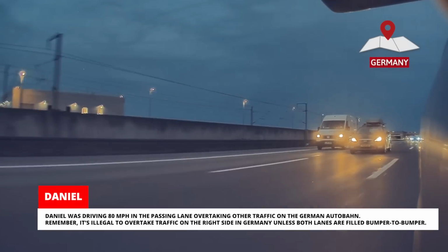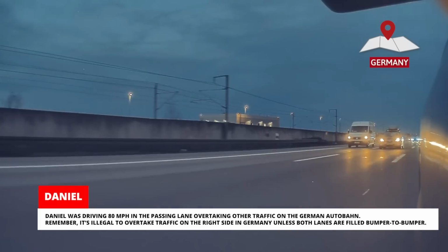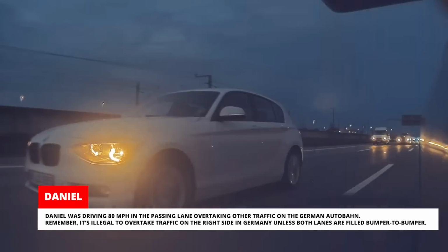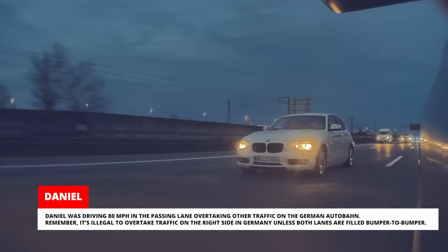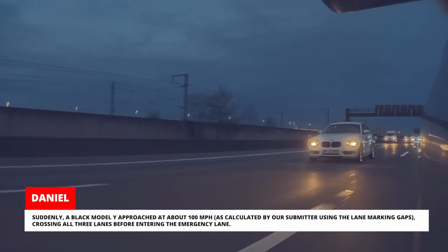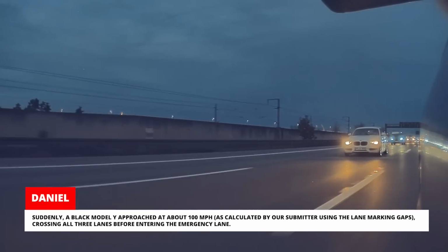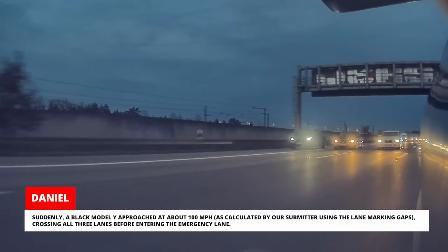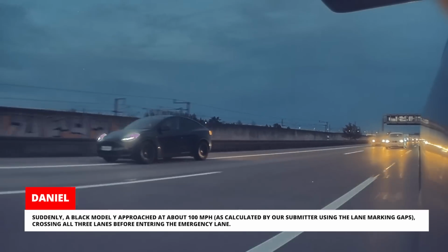Daniel was driving 80 miles per hour in the passing lane, overtaking other traffic on the German Autobahn. Remember, it's illegal to overtake traffic on the right side in Germany unless both lanes are filled bumper to bumper. Suddenly, a black Model Y approached at about 100 miles per hour, as calculated by our submitter using the lane marking gaps, crossing all 3 lanes before entering the emergency lane.